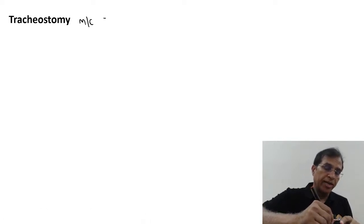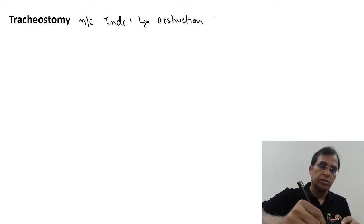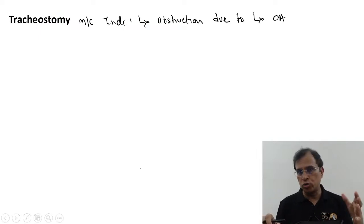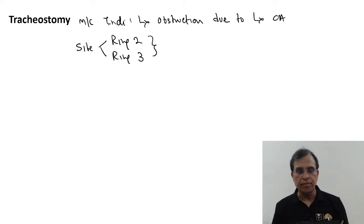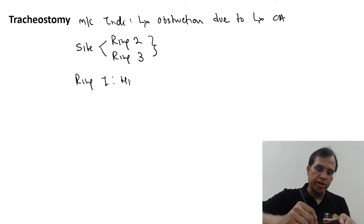Most common indication for tracheostomy. What do you do tracheostomy for? When the larynx obstruction due to laryngeal carcinoma. This is the most common indication. Laryngeal obstruction due to laryngeal carcinoma. Which is the preferred site? Ring 2, ring 3 are the preferred site. If you do in ring 1, it's called high tracheostomy.